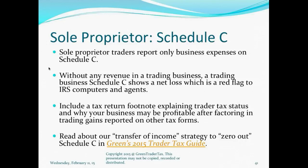They have revenue. You don't. So the Schedule C shows a net loss, a minus $25,000. That's a red flag. It's going to flip out the IRS computers. You'll probably get a notice. So to nip that in the bud and not get a notice, you need to include a tax return footnote explaining trader tax status and why your business may be profitable, if in fact you are profitable, after factoring in trading gains reported on the other tax forms.